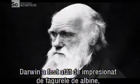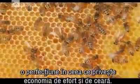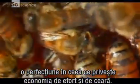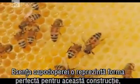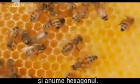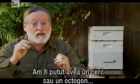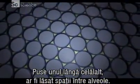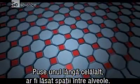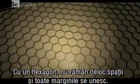Charles Darwin was so impressed with the honeycomb that he declared it a masterpiece of engineering that's absolutely perfect in economizing labor and wax. At the center of this masterpiece is the shape that is perfect for this construction, the hexagon. You could have, say, a circle or an octagon. If you put those together, there'd be spaces between the different cells. With a hexagon, there are no spaces, and the sides are all shared.